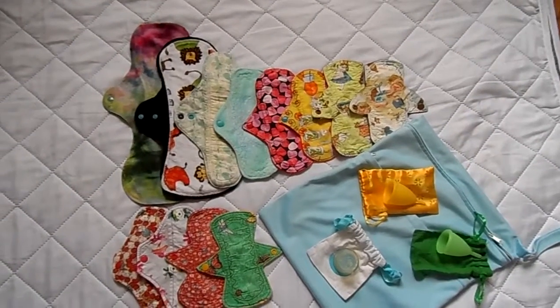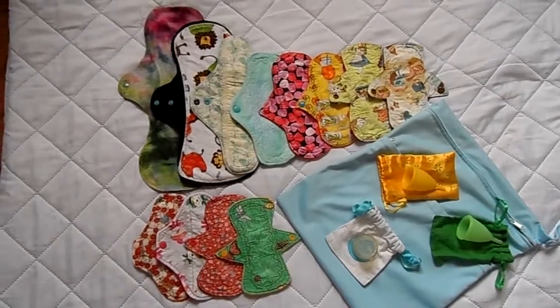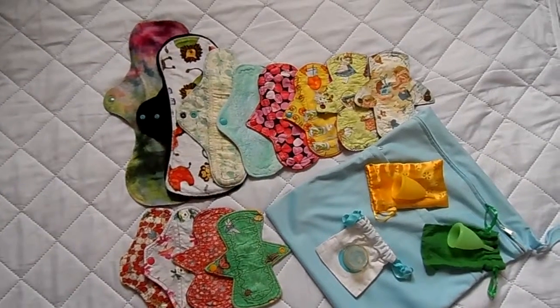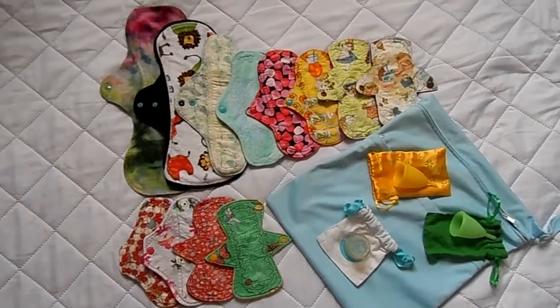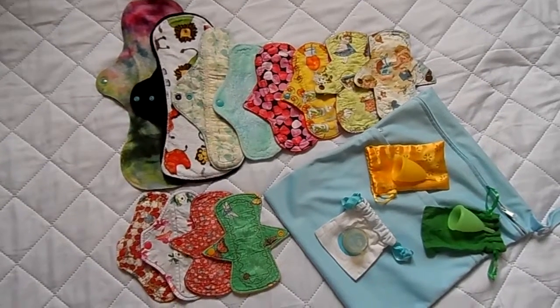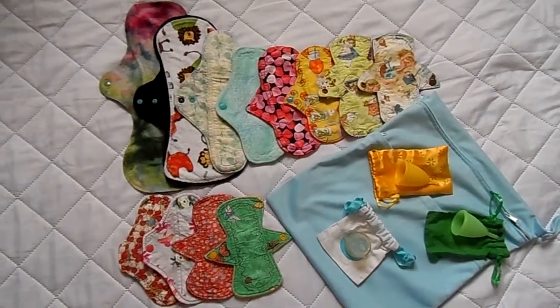Hello everyone. In this video I just wanted to show you the cloth pads and the menstrual cups that I wore during my last month's period. Usually I wear pads during the night and also during the days when I'm staying at home. And when I go out for longer hours or when I'm at work, I usually use a menstrual cup and a panty liner as backup.